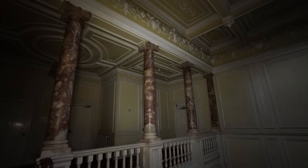Look at the size of these rooms. But look with your ears, look at this. Oh my God. These are probably original as well. They look it. They do. Yeah. Look at this place.